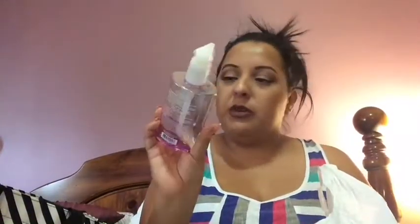I finished an industrial size hand sanitizer by Bath & Body Works. This is in peppermint, twisted peppermint. I do have a backup of this, and I'm going through it right now. I usually keep it at my desk or at my vanity at home. I'm a germaphobe. You guys should know this by now.